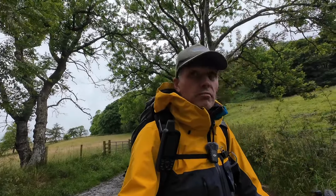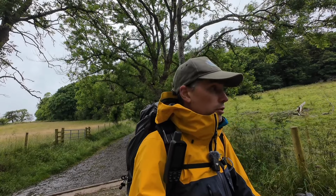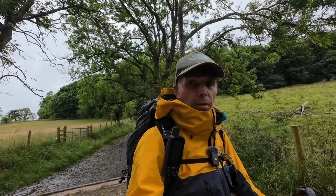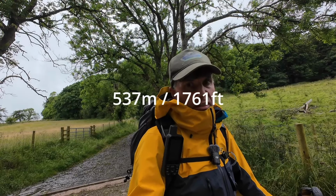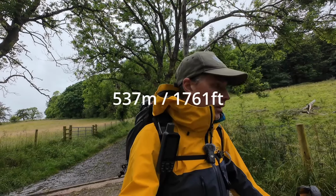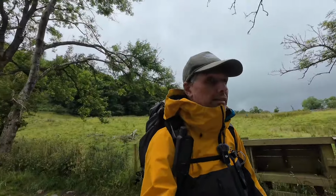So this is Great Mell Fell, on the fringe of the Lake District again. Sort of eastern, near Ullswater, just up at the north end of Ullswater. It's a mountain that sits by itself, 512 metres high, something like that. And we're going to go from Matterdale End.